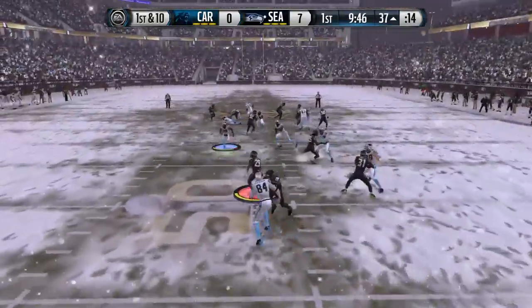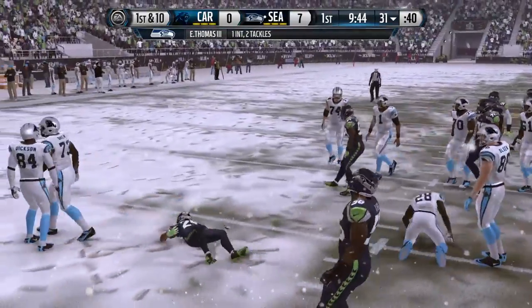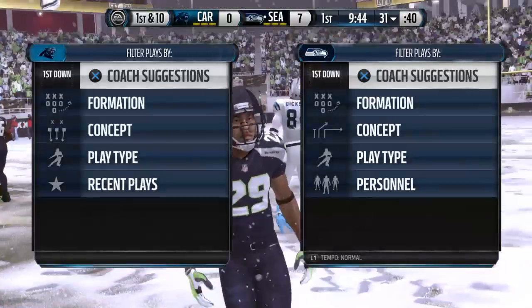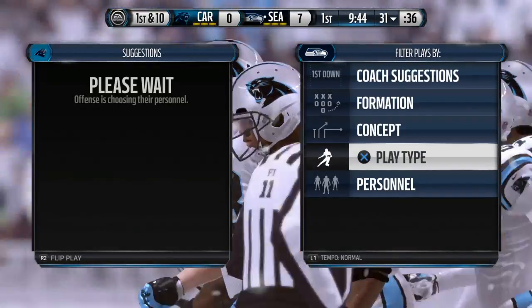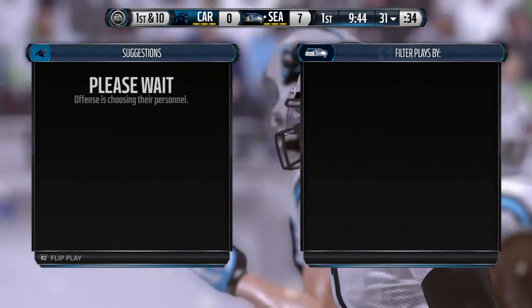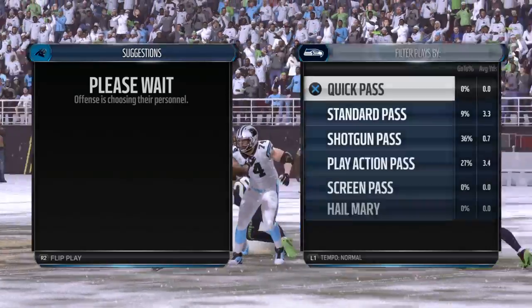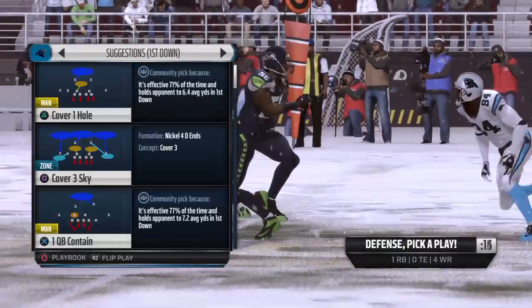Pass is intercepted. Tackle's made. This interception in the first quarter could only add to what is already looking like a dominant performance. Yeah, it was a good job by the defense, but let's be honest here, Jim. That was a terrible call by the offense, a terrible throw by the quarterback. They took advantage of that and got that pick.